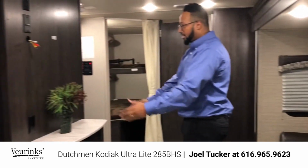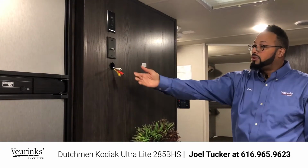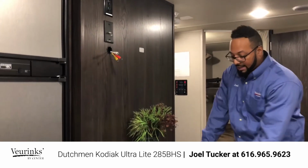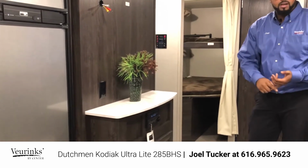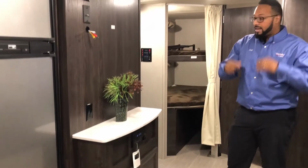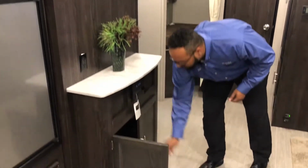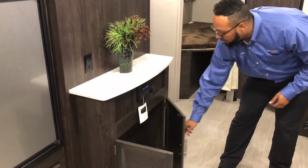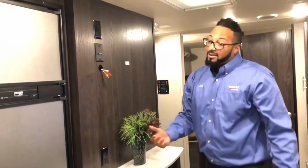Across from your sofa will be your TV area. So you can mount your TV right here if you would like to have that option, along with your plugs for your DVD player, which is right down below. So this center will be a DVD, CD player, radio. It is also Bluetooth connectivity. Got a shelf here for items, and then you have more storage below here for whatever you want to bring along with you.